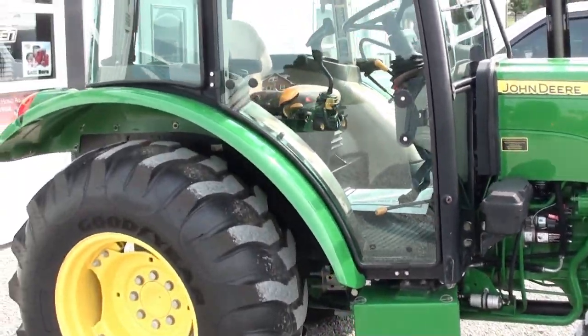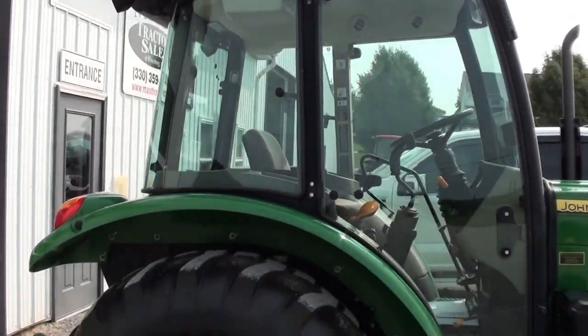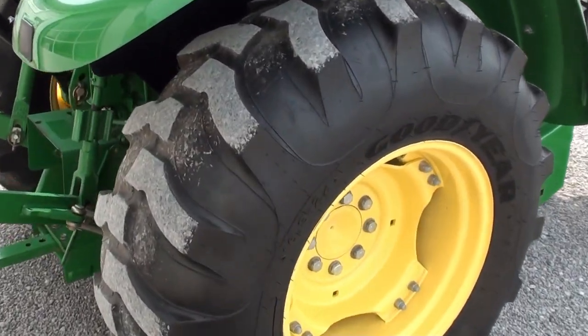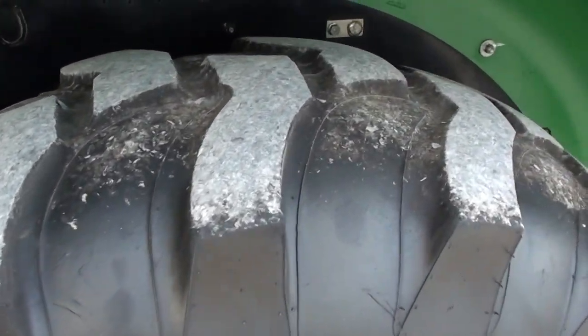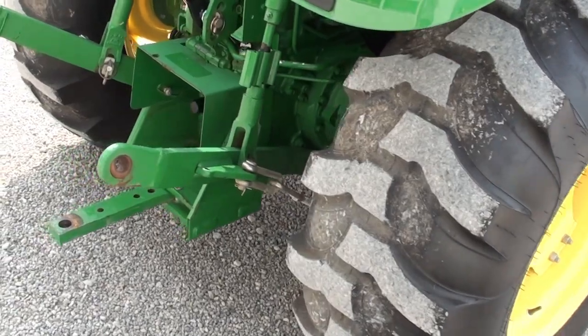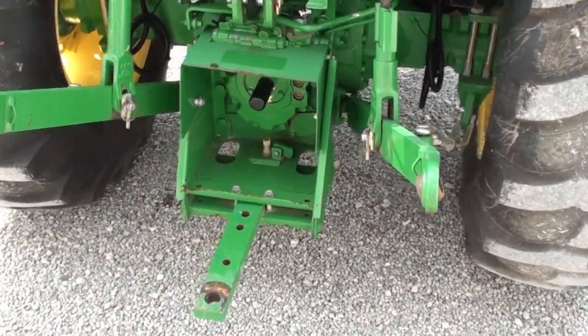It has approximately 750 hours. You can check the listing for the exact hours. It has the R4 tires on it, they do show some wear in the back here. They probably have approximately 60% tread life remaining, something in that range.